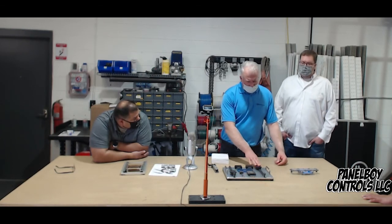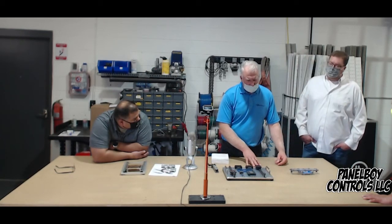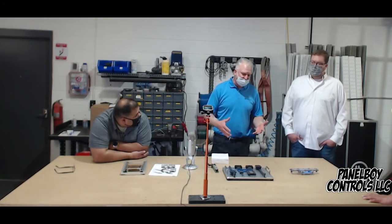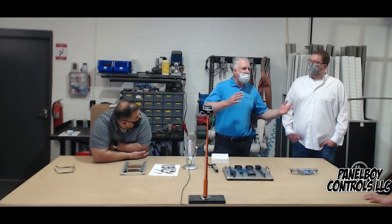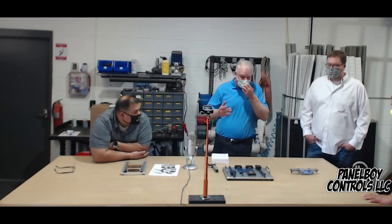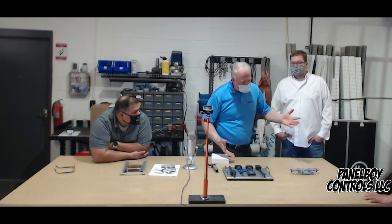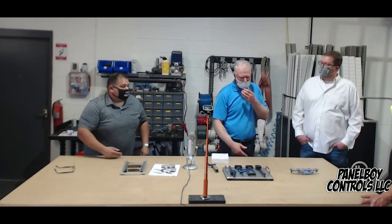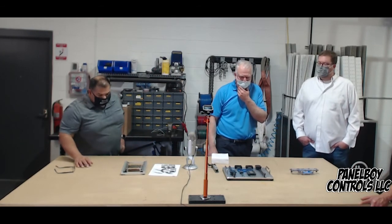Exactly. So, once a profile rail is designed into place, like you said, we will receive phone calls after the fact, because they're ordering more carriages after a short period of time, and we start to find out that the application is bad. It's dusty, it's dirty, and after the fact, we do recommend accessories to help with that.